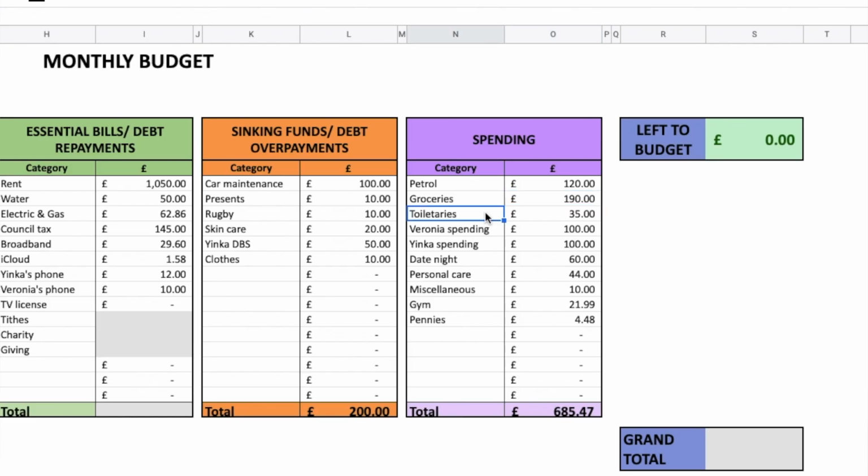Then next up, we have toiletries. Currently we have allocated about 35 towards our toiletries budget. We will usually budget around 30 for toiletries, and we tend to stick to that quite often. Sometimes there are times where we go over, but we've decided to do 35 just because prices have been increasing.